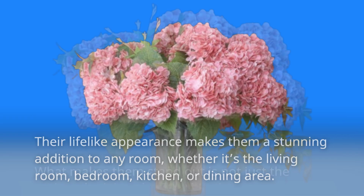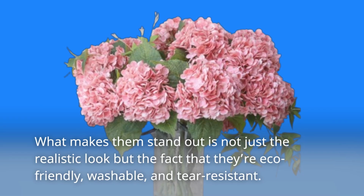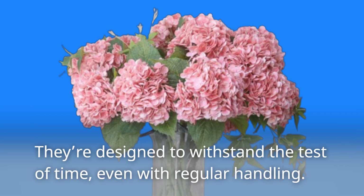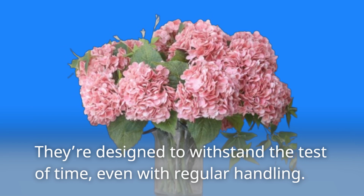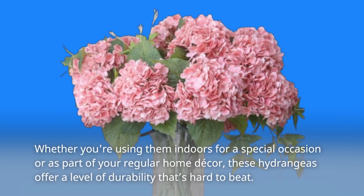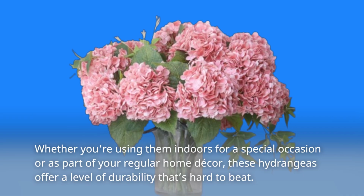What makes them stand out is not just the realistic look but the fact that they're eco-friendly, washable, and tear-resistant. They're designed to withstand the test of time, even with regular handling. Whether you're using them indoors for a special occasion or as part of your regular home decor, these hydrangeas offer a level of durability that's hard to beat.